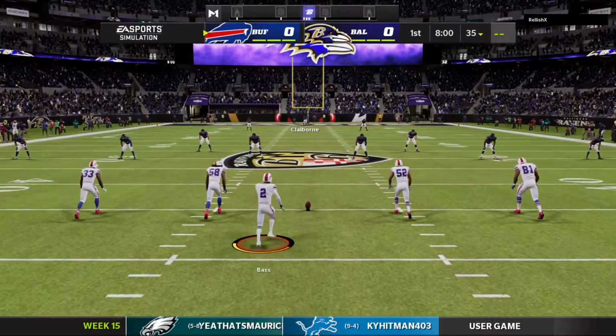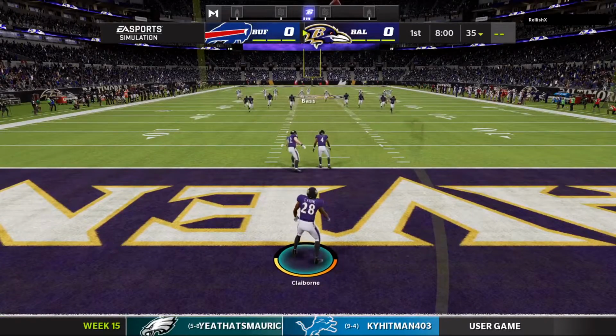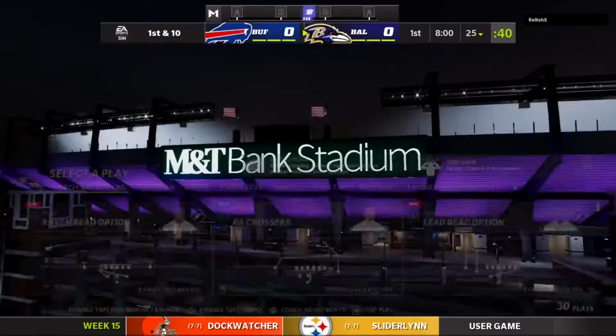Tyler Bass about ready to get us going. And off we go from M&T Bank Stadium. And this will be a touchback as that sails over the end line.